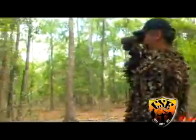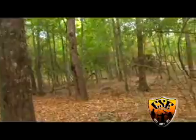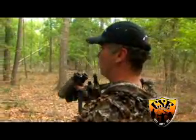When you're hunting hogs in East Texas and it's 85 degrees outside, rubber boots and shorts are a fashion statement.